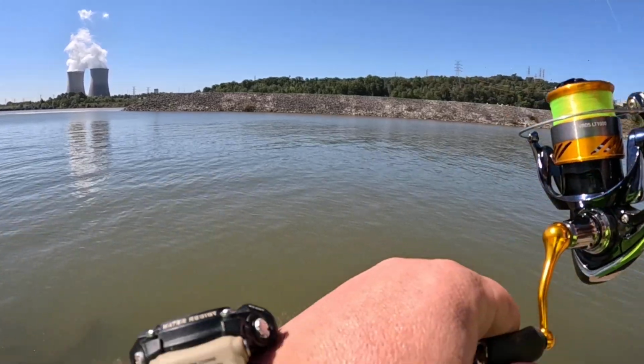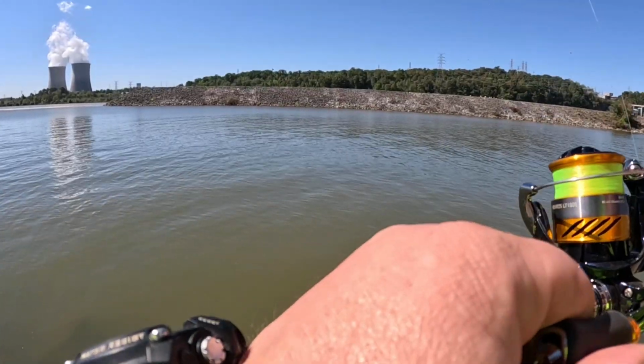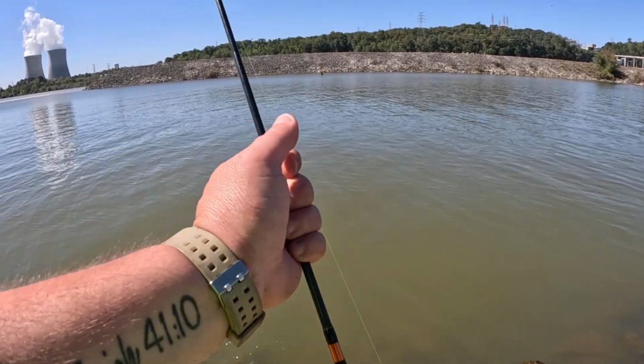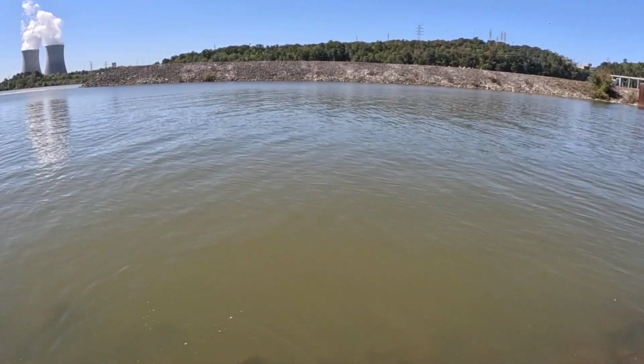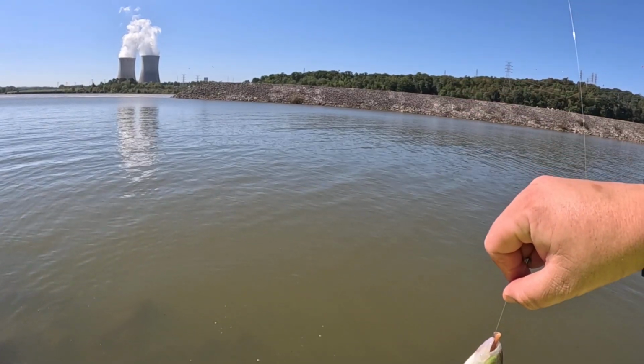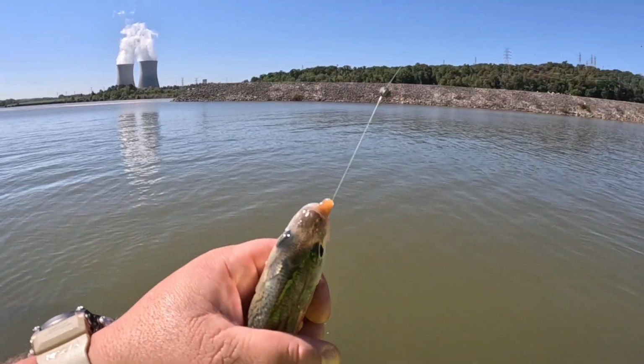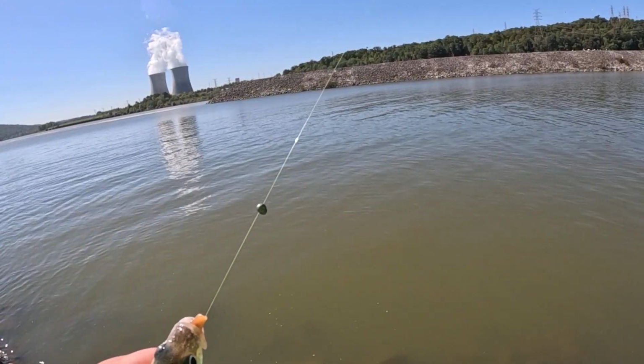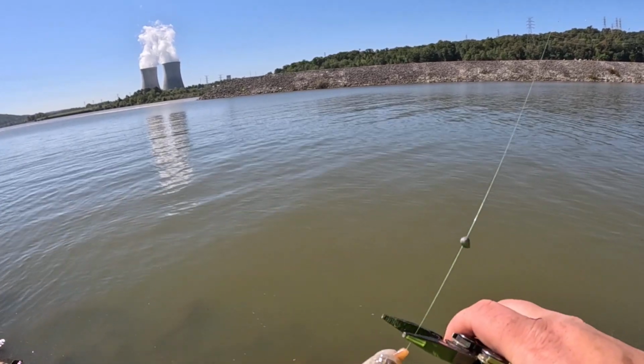That fish has probably gutted it, whatever it was, because I felt a couple of bites. No, he didn't. Well, he might have. Yeah, he gutted it. I'm halfway tempted to just go ahead and cut that one up and use it as cut bait.